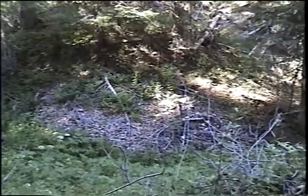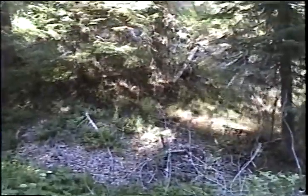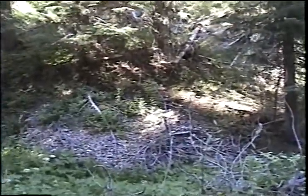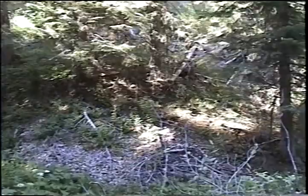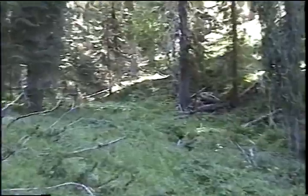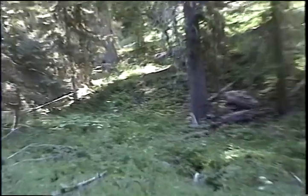Over here you can see a small waste dump. The adit's caved, very little amount of material. The dumps are about 10 feet in diameter on top and probably about 10 feet thick. There's another small little dump sticks out right here, kind of covered, doesn't really amount to much.